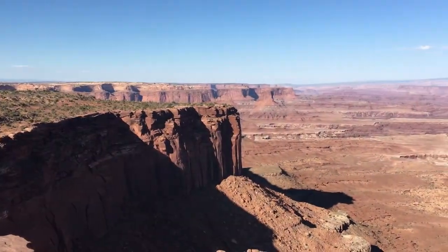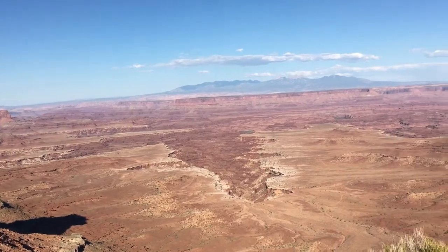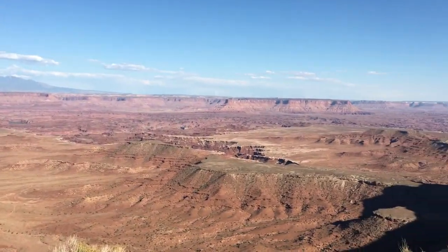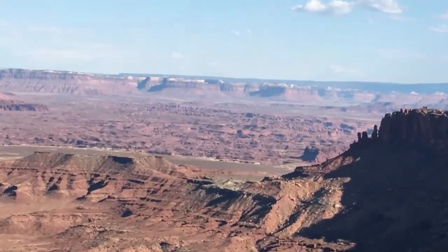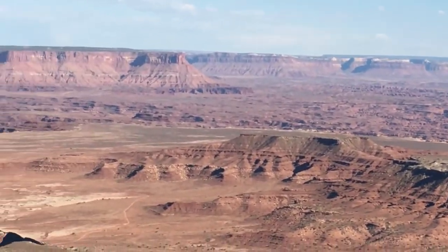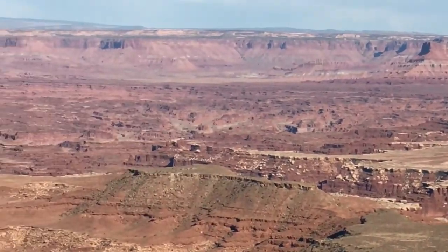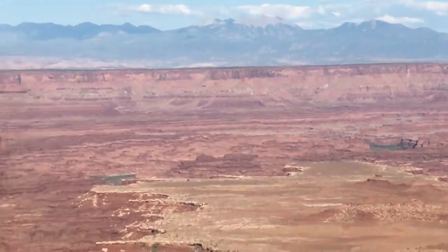This is Buck Canyon, which was extensively mined and has not yet recovered. You can tell the difference between it and the other ones we looked at. You can also see the La Salle Mountains in the background, which we also saw when we were in Arches. They were not snow-covered this day like they were before.